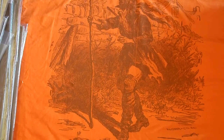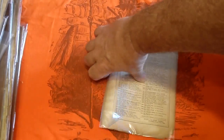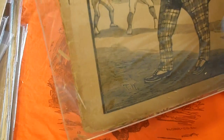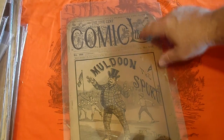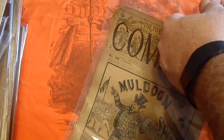Beadle's Boys Library, Sports and Story Adventure 209. Here's a rarity. I believe I spoke to a couple of people who told me that they had copies of this, they just couldn't locate them. Muldoon, The Sport by Tom Teaser. Very large baseball collector want. These here are interior pieces that aren't sticking to the cover. Probably flaked off from the corners.